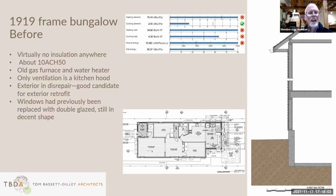And high heat cooking is a thing, especially with gas. But and the exterior was in disrepair. The squirrels finally got in, and that's actually why we're here. They made it through the soffit, which was falling down, and the fascias were needing repair. So that's the state I was in when we found it.